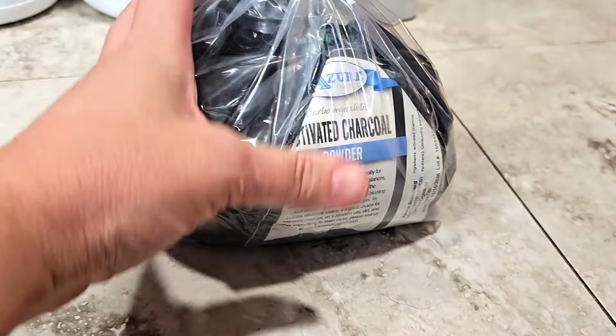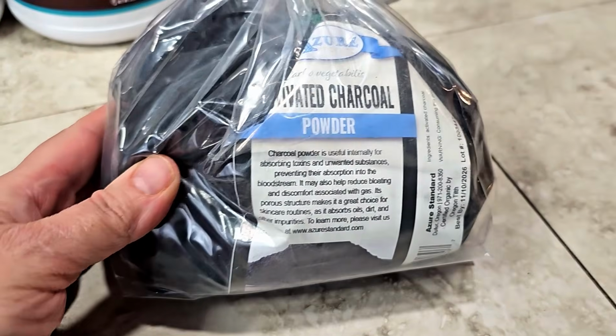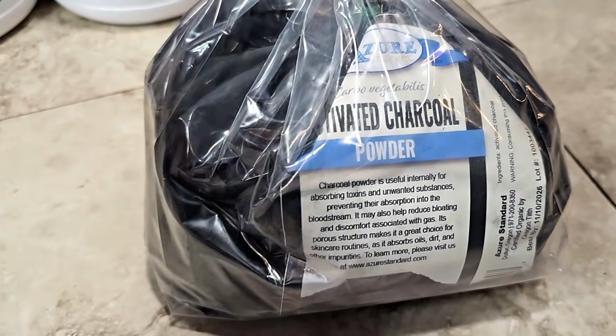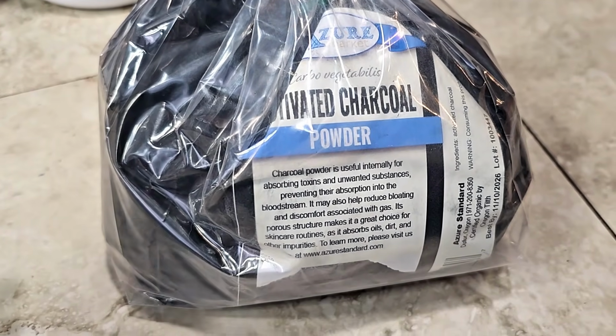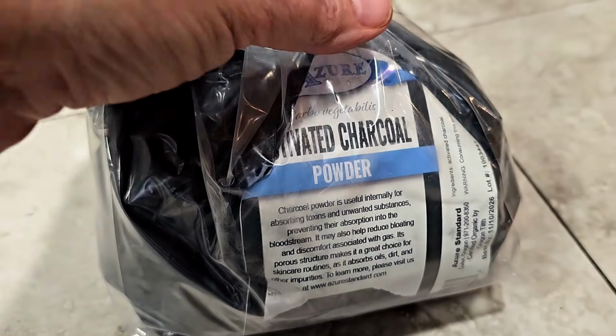Another thing I got from Azure was this bag of activated charcoal. They've got all kinds of stuff like this, really good prices. This is really good to have on hand in your first aid medical supplies, for things like poisoning, for detoxifying. It also has uses in skincare, beauty, personal care. If you make any of your own products like that, this is a really good thing to have on hand.